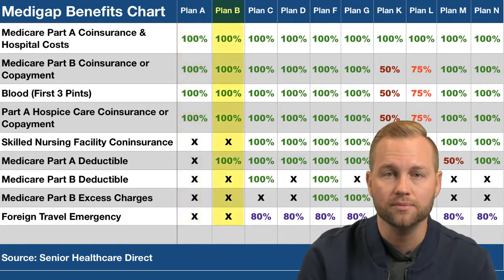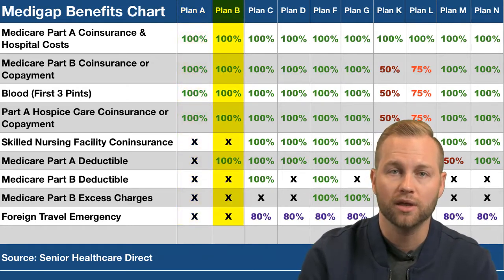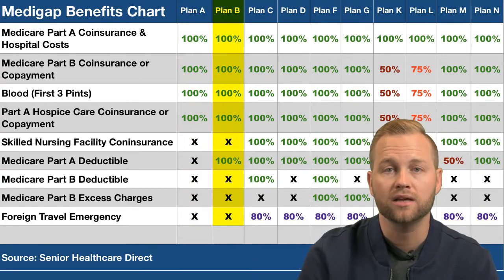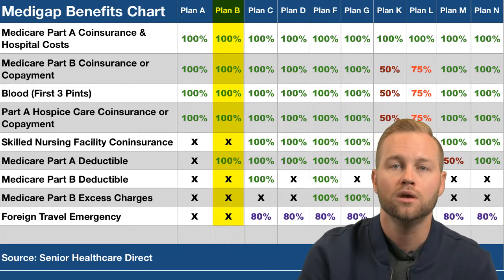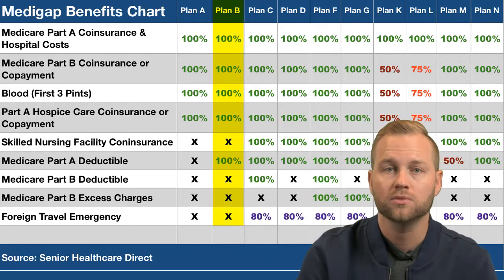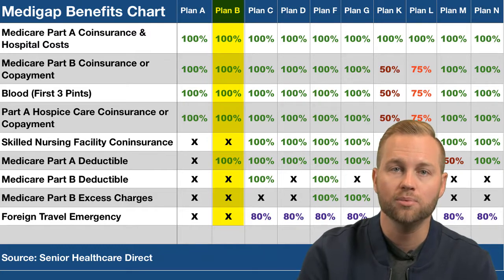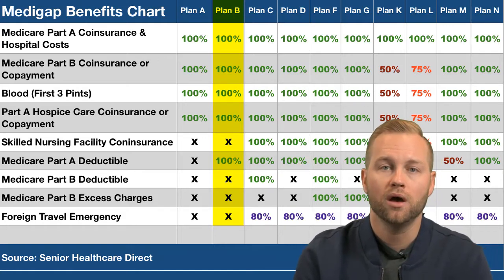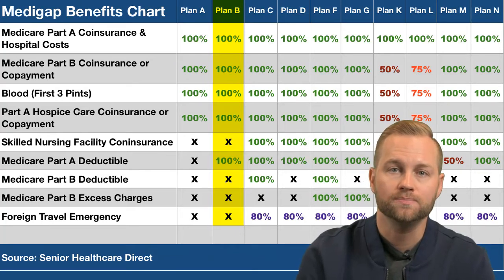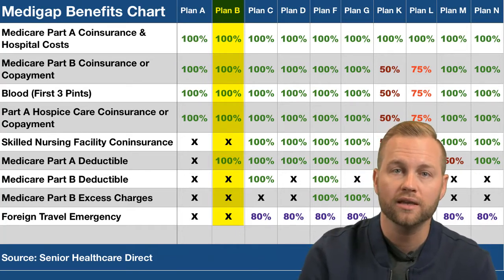Plan B is an okay plan. What's nice about Plan B compared to A is it does actually cover your Part A deductible. So it is going to pay the $1,400 that Medicare would normally charge you every time you go to the hospital. It doesn't pay the Part B deductible, so you have to pay that $198. Medicare will step in and then pay the 80%, and then the Plan B supplement plan will pay the remaining 20%. Neither Plan A or B pay for Part B excess charges or pay for the foreign travel benefit. That's nice, that some people like as well.